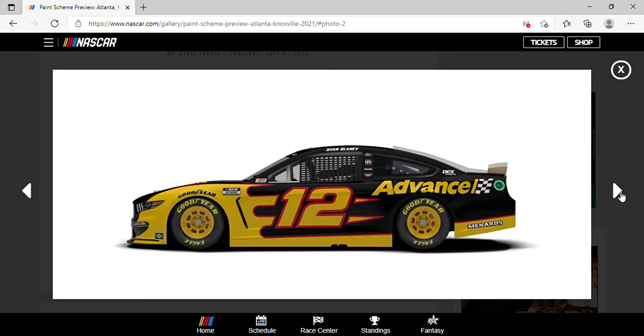Ryan Blaney driving the Advanced Auto Parts Ford Mustang. Last time we were at Atlanta, he won, but in the body armor scheme. Pretty good win, of course. What else? This paint scheme is apparently a throwback to Rusty Wallace back in the day. Love the change up on the scheme with the black and yellow. I remember the paint scheme that Rusty Wallace drove, but I'll have to look at it again just to be sure.